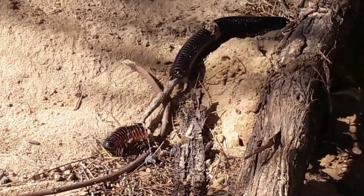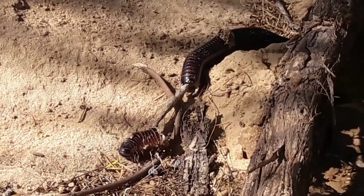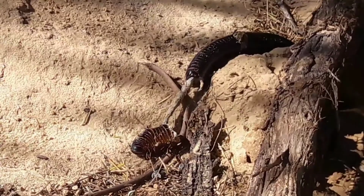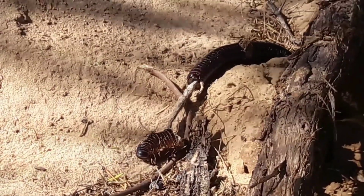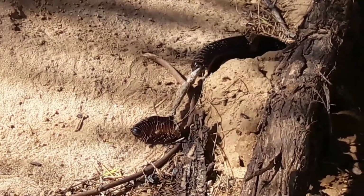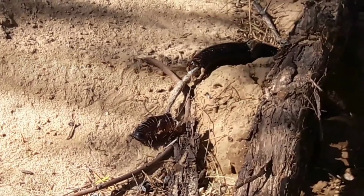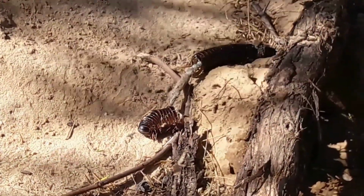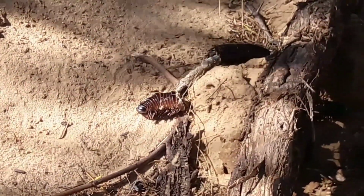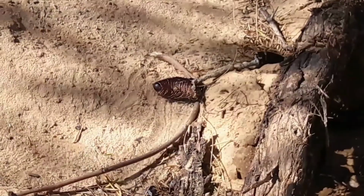Looks like he's struggling there, but taking that twig with him. Dragging. That guy must be in pain. And there he goes underneath. Still dragging that stick with him. I wonder what's going to happen when he gets a little bit further. This must be so painful. Unbelievable. Still dragging that stick with him.